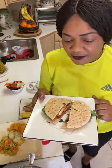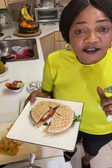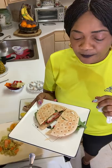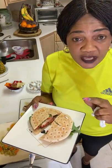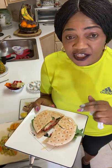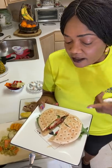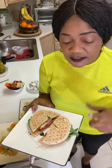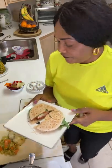Lunch. Oh my God, this is so delicious. Lunch. I had 2 drop eggs, 2 slices of tomatoes, and 2 leaves of dandelion, and also some spicy Dijon mustard. You can use lettuce if you choose. My choice, I use dandelion.